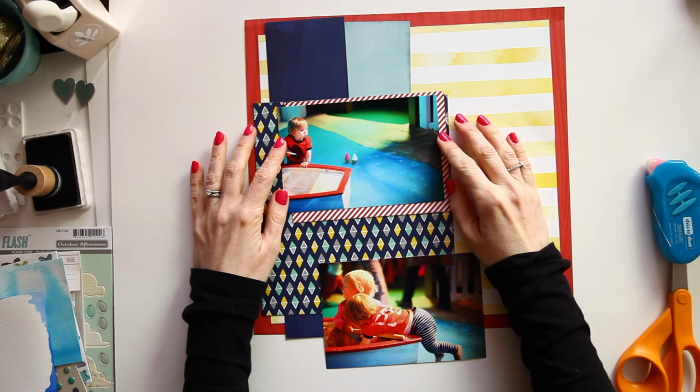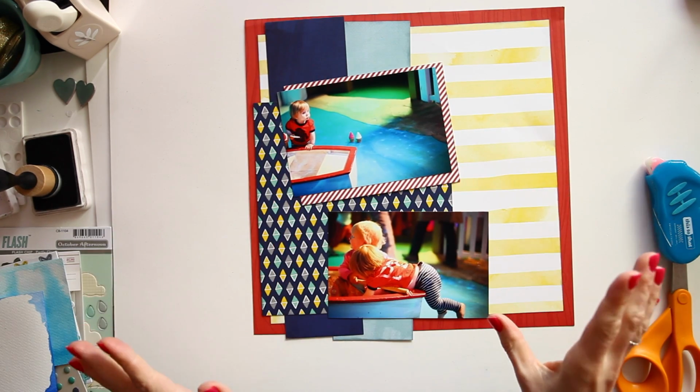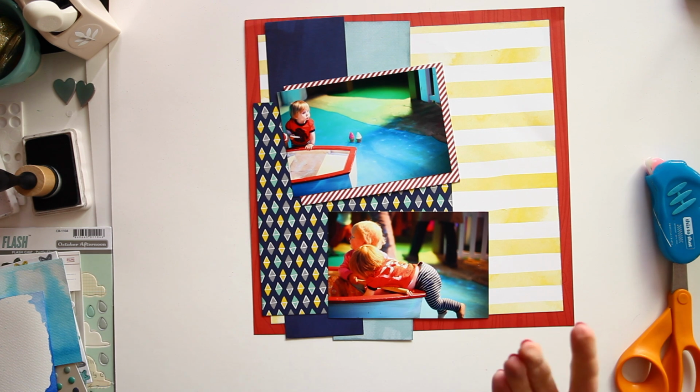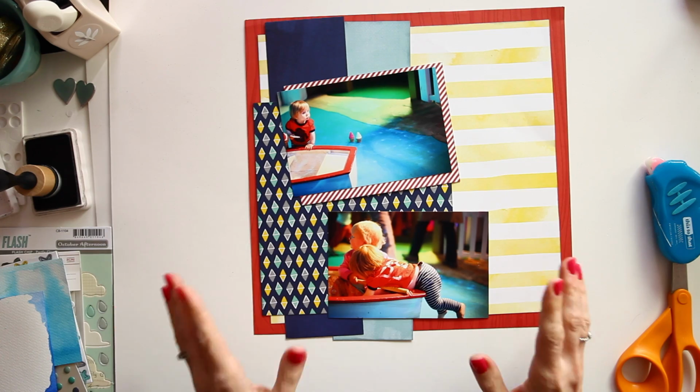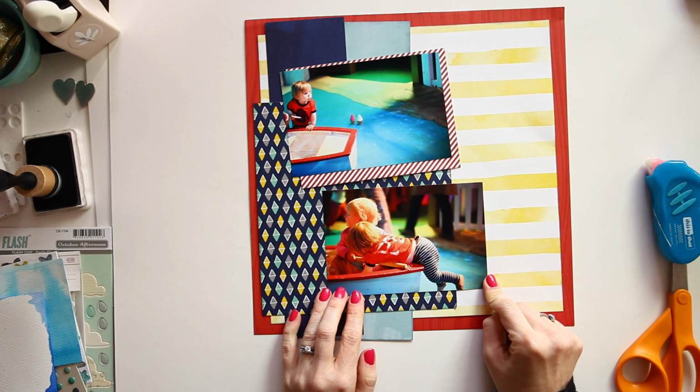Now I'm going to use the red to highlight this picture, and I want to stop for a moment just to say why, because I think that will come into play with my title when I get that far. So part of it is that I think this photo catches your eye naturally quicker anyway, because it's hilarious.